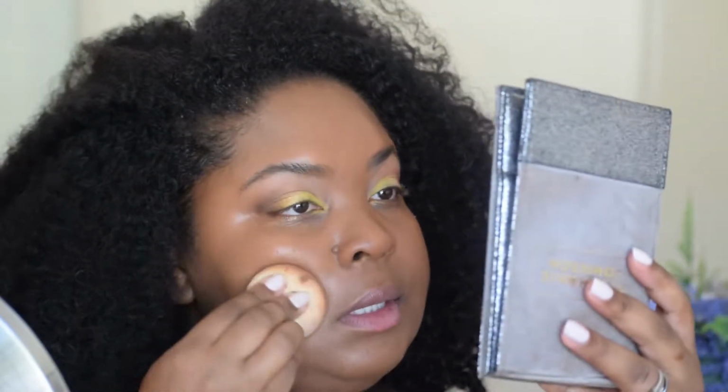And I have seen some reviews on these, and the consensus is usually people enjoy this very much. But yeah, so far so good. Let's go on to the other side. And this is what it's looking like so far. I mean, it's not bad. Like I said, the color is really what's throwing me off.